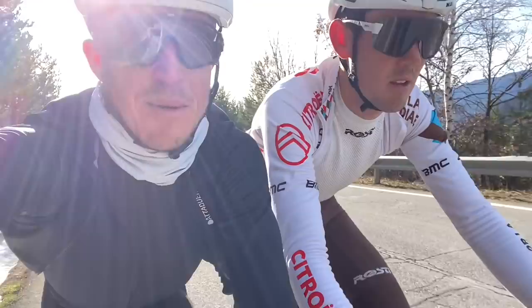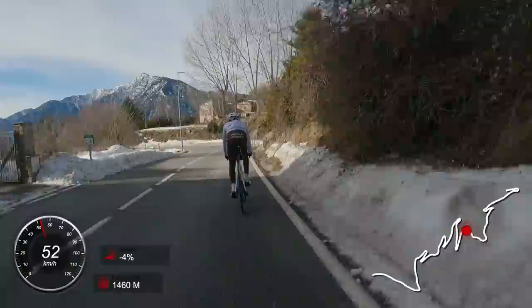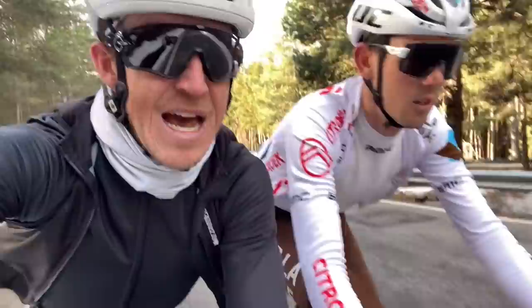Tip number three is this: in preparing for the corner, do all your braking before you start cornering. So you want to wash off your speed before you get to the corner, so that when it comes to the actual corner itself, you can go around it smoothly. If you are grabbing brakes in the middle of the corner, you've done it wrong. You want to be just very lightly on the brakes if you have to be, or ideally you want to have done all of your braking before the corner, and so you can stay off the brakes and just cruise around. Initially that's slower, but slow is smooth, and smooth eventually becomes fast.